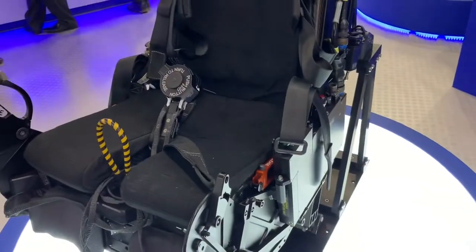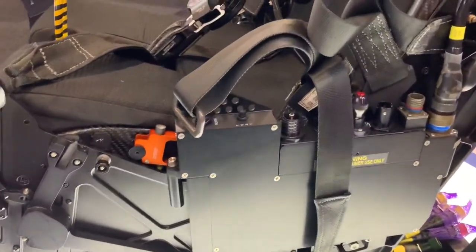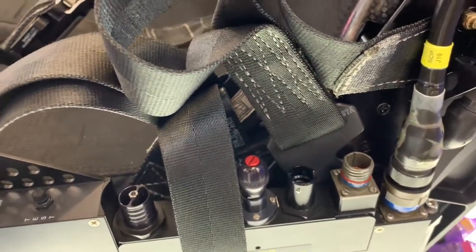There's a full survival pack in the pan which has a variety of different scales of contents depending on the theater of operation of the individual users. Obviously with the F-35 there are many different users around the world, some of whom require operational specific contents.